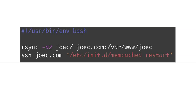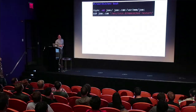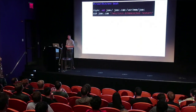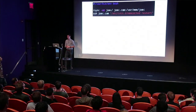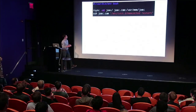This is something else you could probably do manually. I didn't use Etsy.com here because I didn't want to make it seem like this is how Etsy deploys code. But okay, I want to deploy code. Let's say I'm doing it like this on the command line. I'm rsyncing some files onto a server and restarting memcache for some reason. And that's how I'm deploying code. And I say, I've been doing this a lot, and I'm ready for continuous deployment. So I'm going to write this script, and this is my internal tool. It's a way that you can make your job a lot easier.